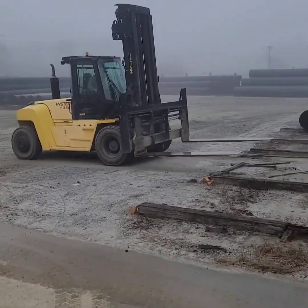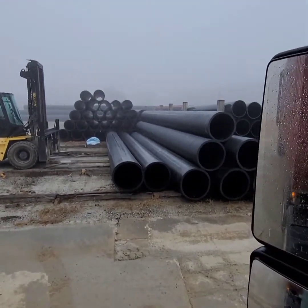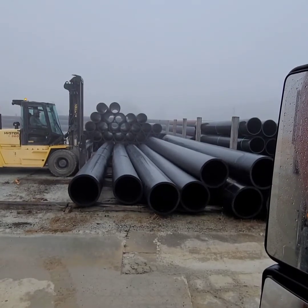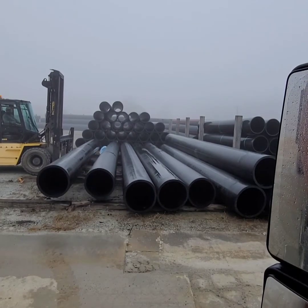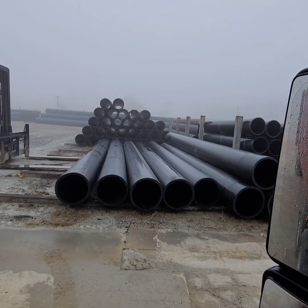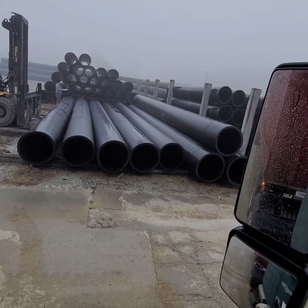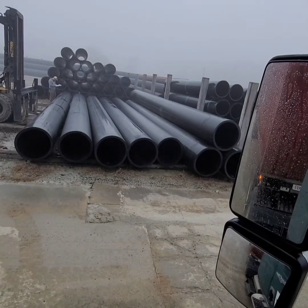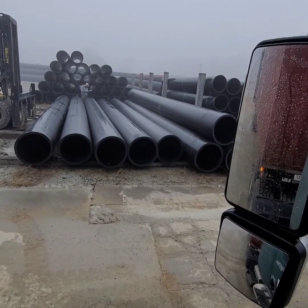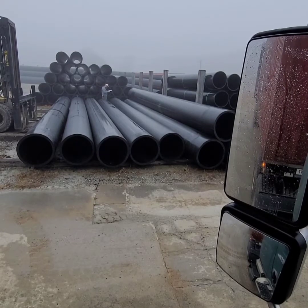Like you can see, so there's about 8 pipes there, and if I remember correctly, that's what fits in the container, so those should be all mine. Like I said, it should be a quick, easy load, and then we'll head back to the terminal and pick up our next load.